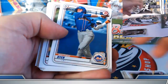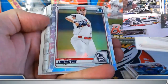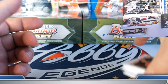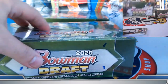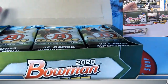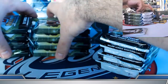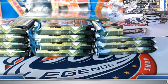And last pack of box number six, case number three. Libertor and Jay Groom refractors. Ed Howard 20 and 20. Box number seven. So nice. That box yielded again Crochet Sparkle to 71. Calabresi Blue Wave to 150. Nicholas, base autograph. So we did see gold in the orange in the case early on with the Dapovich. Looking to break through with a nice gold here.